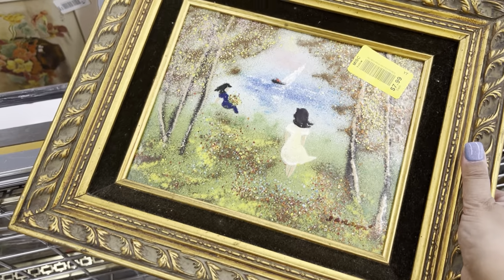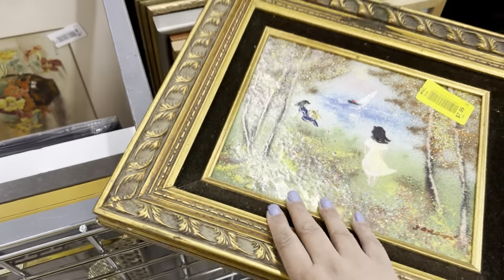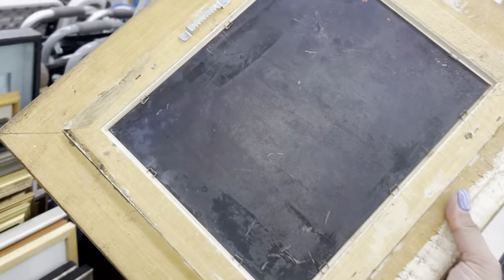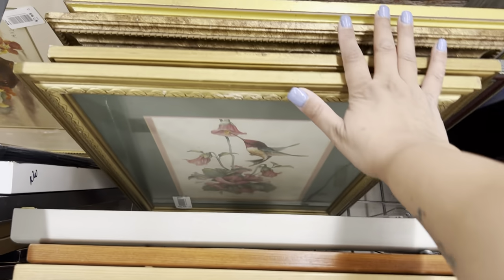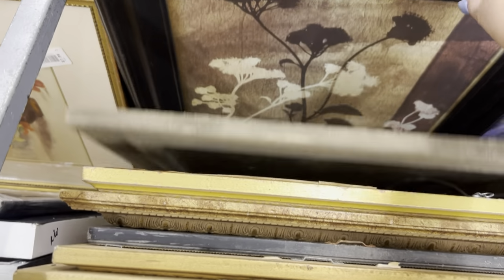It's just so gorgeous. I love it. Leaves a lot to the imagination. And I'm going to go ahead and pick these up. I also like the frames. The corners are nice and tight too. So that's going to be really great for a vintage market also. People love buying framed art at vintage markets.